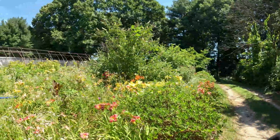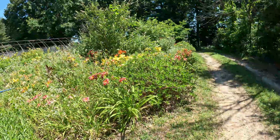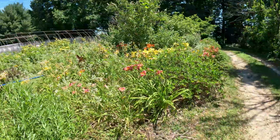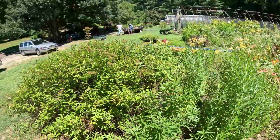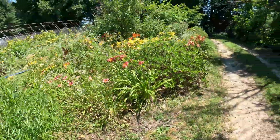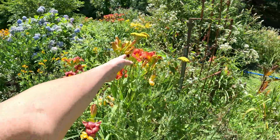So we've arrived here at Windy Top Nursery, located in Mullica Hill. They're a great supplier of native plants. They have great prices. And one of my favorite parts so far is this beautiful naturalized setting. It's got gorgeous daylilies, daisies, spirea bushes. Just beautiful.